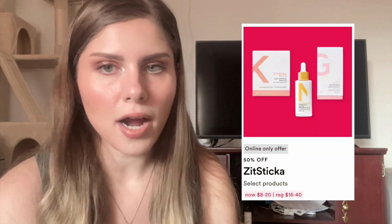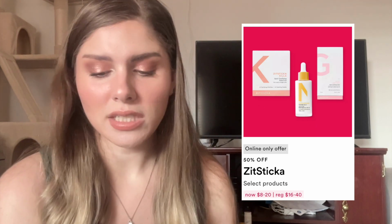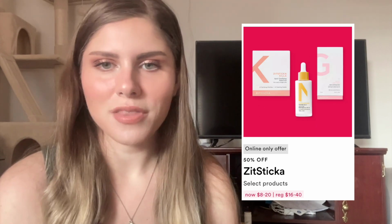A few products from Zitstick are going to go on sale. I've never tried their patches, but they're going to be $8 for a pack of 36 pimple patches, which is actually a pretty good deal. Most pimple patches kind of do the same thing.